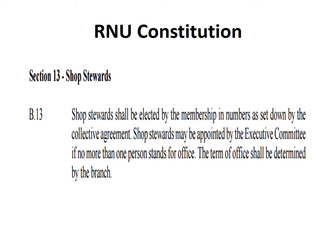The RNU Constitution is an important document with which to become familiar as an RNU volunteer. It outlines the laws and guidelines for how RNU conducts business and makes decisions. It outlines principles that govern the union and defines the roles. It should be read and understood by RNU volunteers.